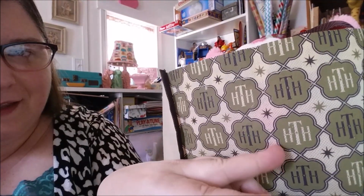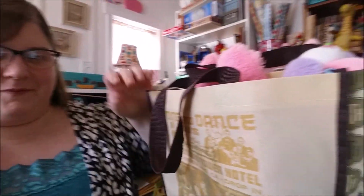Are you ready for the next bag? First I have to show you the bag. This is the symbol for the Hollywood Tower Hotel. This is a Twilight Zone Tower of Terror ride bag that I got at Disneyland before the ride closed.